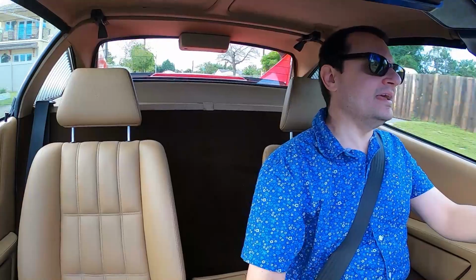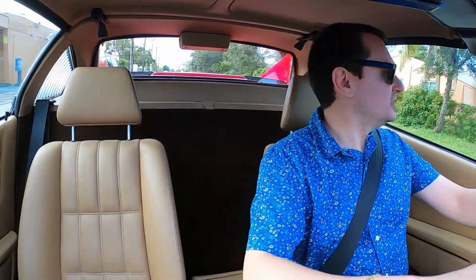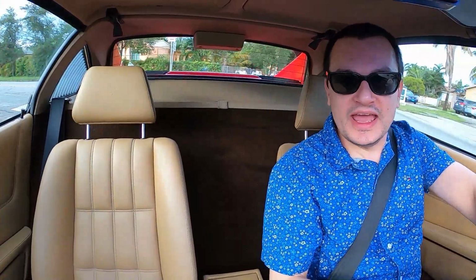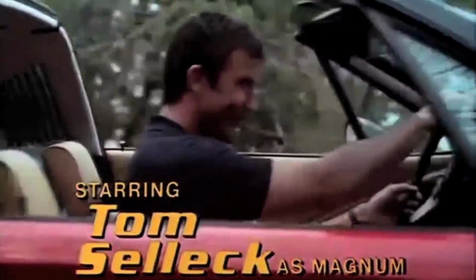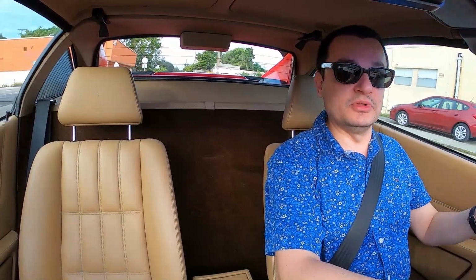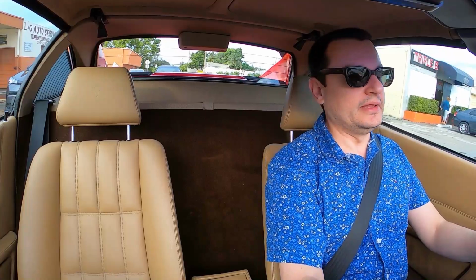Now, if anybody has grown up in the 80s, or even if you haven't, I am sure you have heard of a TV show called Magnum PI. In that show, Tom Magnum was driving a Ferrari 308. Now, the 328 is a continuation of the Ferrari 308 that was made famous by Tom Magnum. This is a slightly updated version of the 308. They're riding on the same chassis and have similar engines, but a lot of people mistake the 328 for the 308.